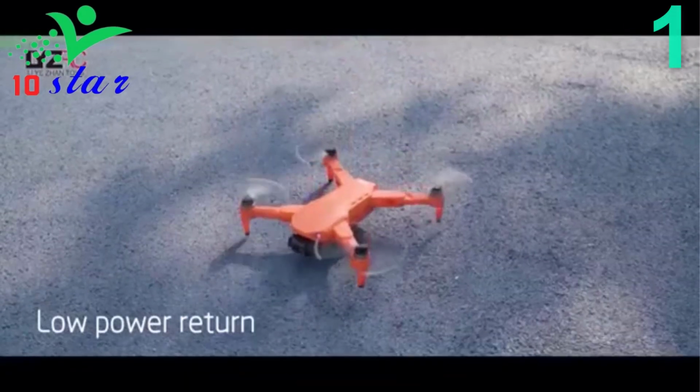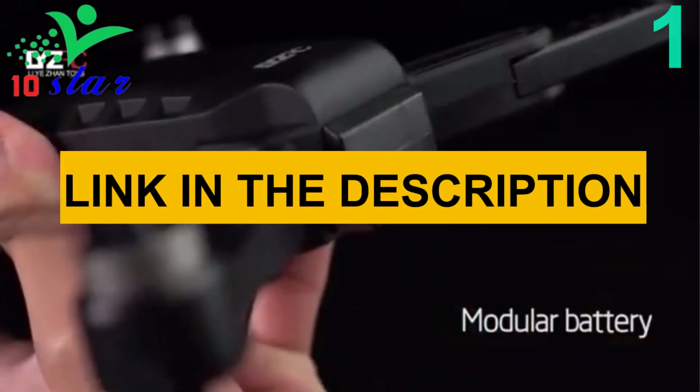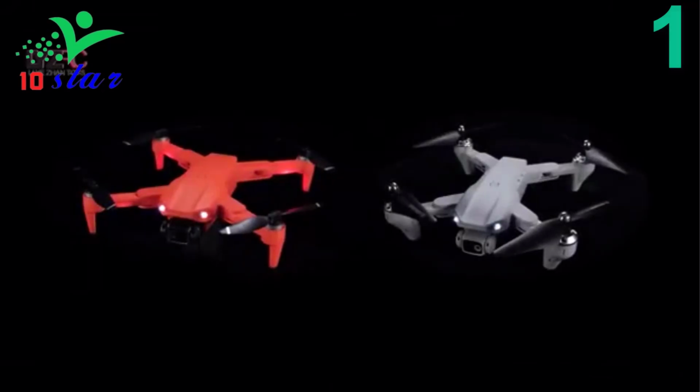A 40-megapixel aerial camera can shoot 4K quadruple HD resolution video. With electronic anti-shake technology, it greatly improves the stability of aerial pictures, making the memories of every scene clear and smooth.